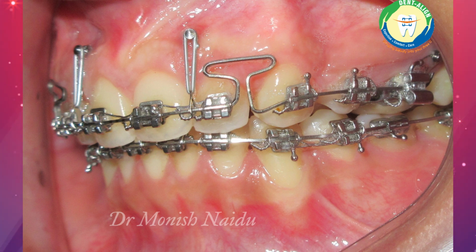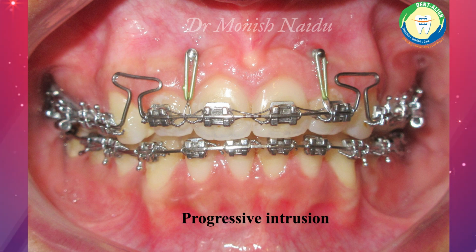We could do it in a more controlled manner with a slight tug on the distal leg of the T-loop bilaterally. Hence we had better control, so a lesser retractive power but more intrusive power anteriorly. Normally loop mechanics and implants is never done together, but we had to do some modifications in this case, and so we did it and see how well it worked.